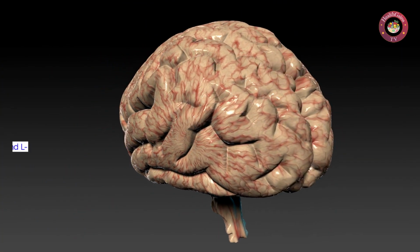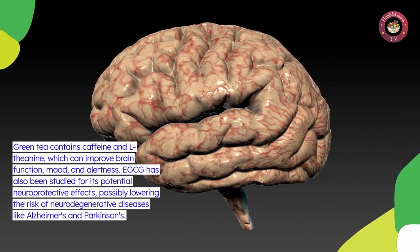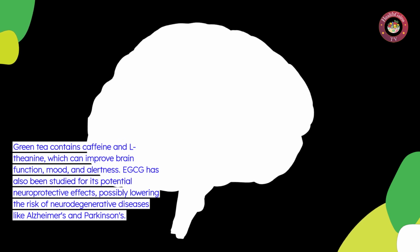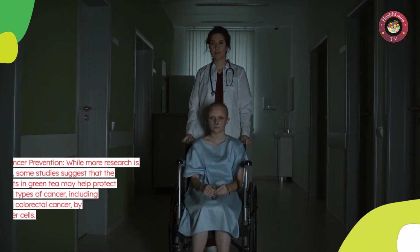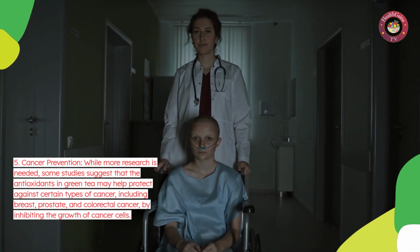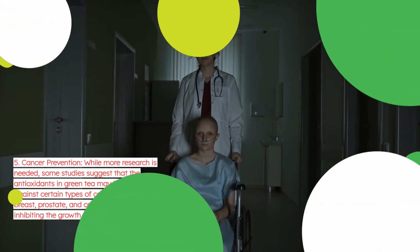4. Brain health. Green tea contains caffeine and L-theanine, which can improve brain function, mood, and alertness. EGCG has also been studied for its potential neuroprotective effects, possibly lowering the risk of neurodegenerative diseases like Alzheimer's and Parkinson's. 5. Cancer prevention. While more research is needed, some studies suggest that the antioxidants in green tea may help protect against certain types of cancer, including breast, prostate, and colorectal cancer, by inhibiting the growth of cancer cells.